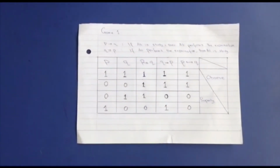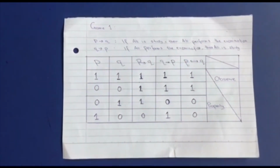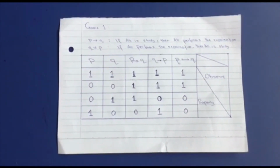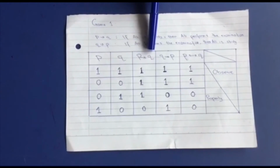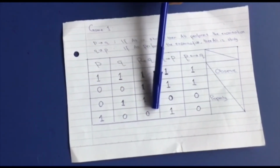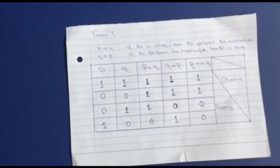Okay, read, students. P implies Q: if Ali is tidy, then Ali performs the examination. Q implies P: if Ali performs the examination, then Ali is tidy. Okay, right, Fatiha. When P implies Q, is it true or not? True. Why is it true? Because Ali studies and the statement of Q is true. Okay, this one is false, right? Why is P implies Q for this one false? Because Q is false, and vice versa.